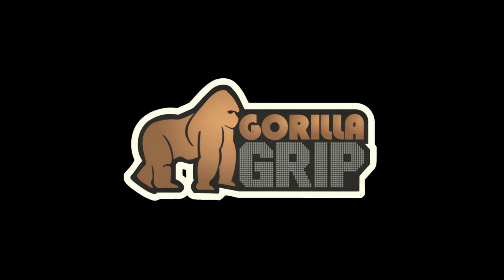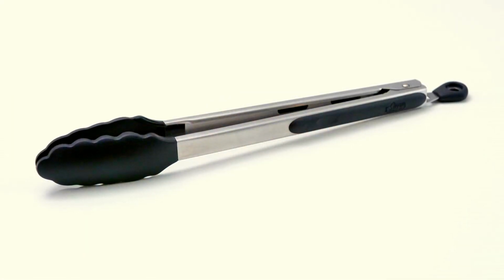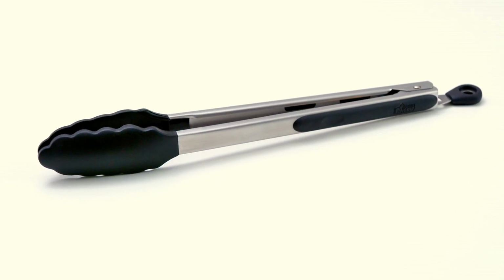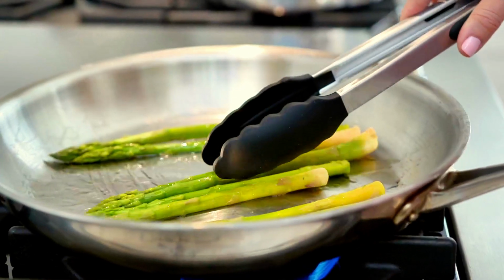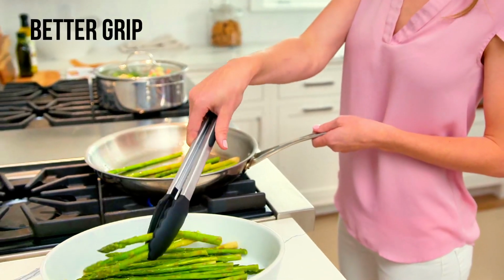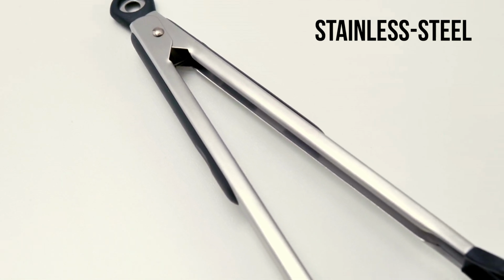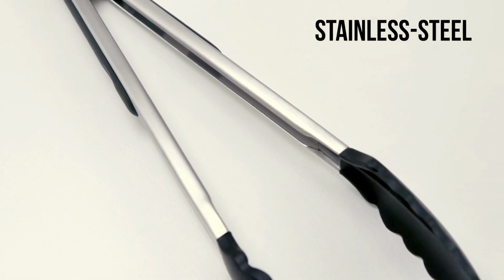Achieve perfectly measured ingredients with this digital kitchen scale designed for precision and ease. Whether you're baking, cooking, or meal prepping, this scale ensures accurate measurements every time. With high precision sensors, it delivers flawless accuracy down to the gram or ounce, making it ideal for precise recipes, portion control, and even coffee brewing.